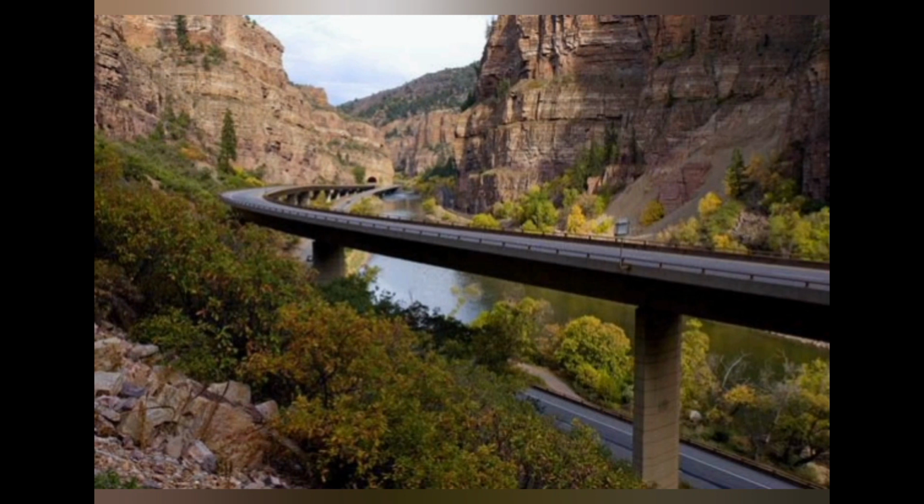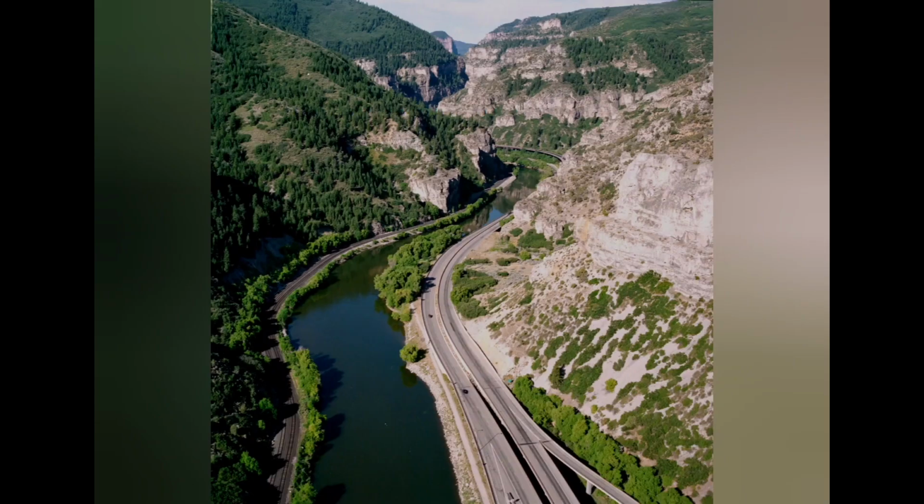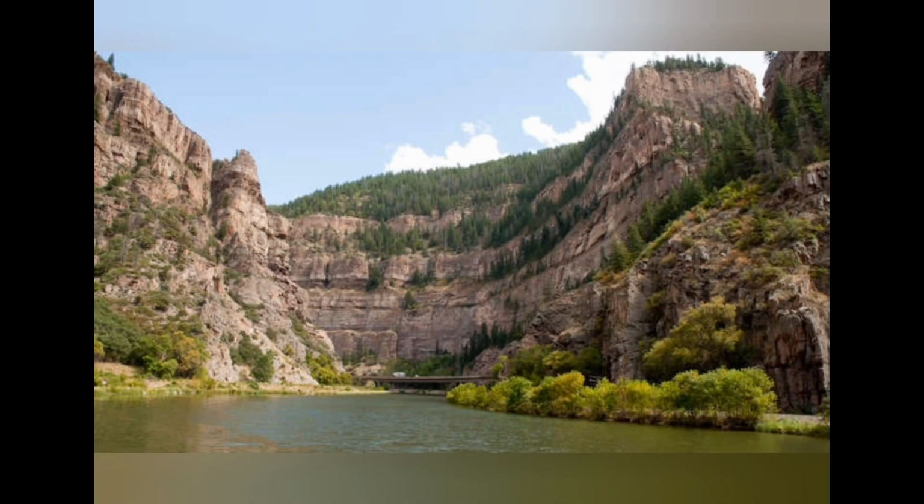It took 12 years to build, and that included 500 people working 24 hours a day, 7 days a week. The canyon walls are 1,300 feet tall, and it has 15 miles of retaining walls built along the highway. There are also 4 full-service rest areas along the 12.5-mile stretch, and also a campground at Hanging Lake.